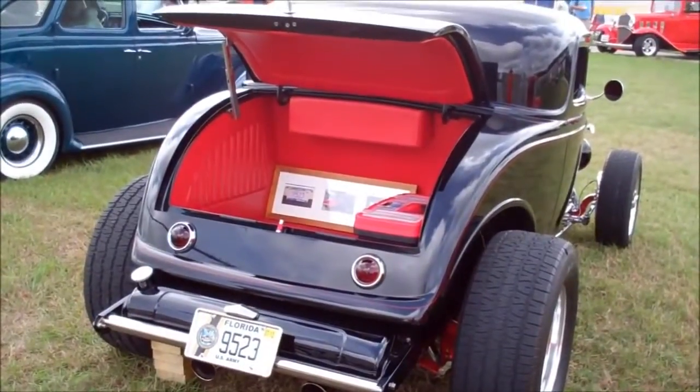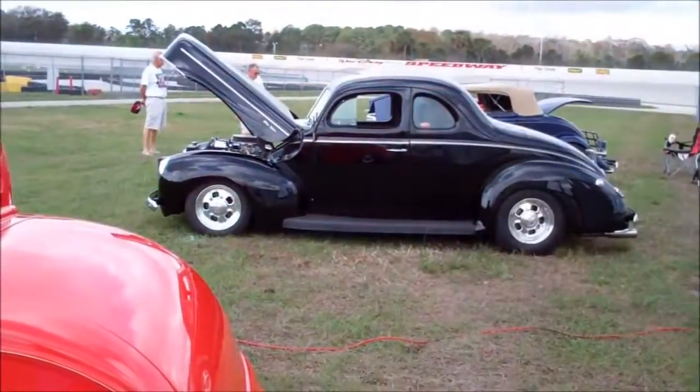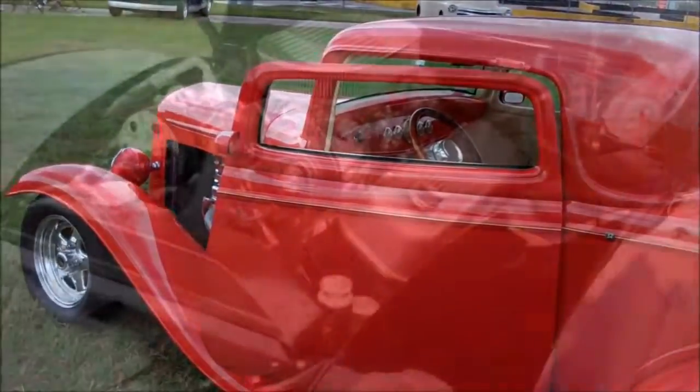Of course, he had the trunk down. He's got a design similar to Doobie's in the back. Big block in his 40.